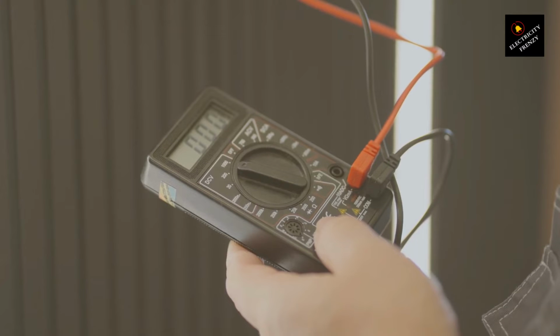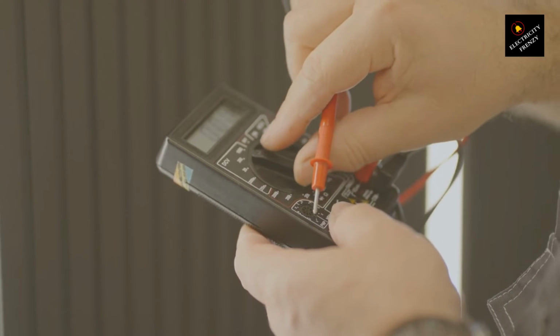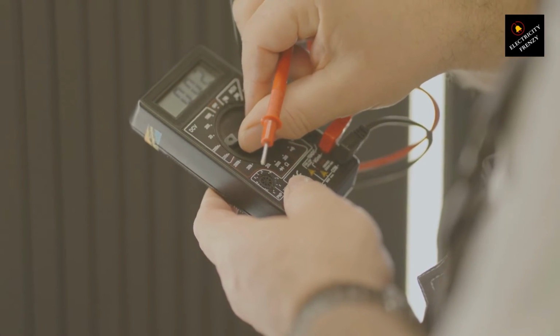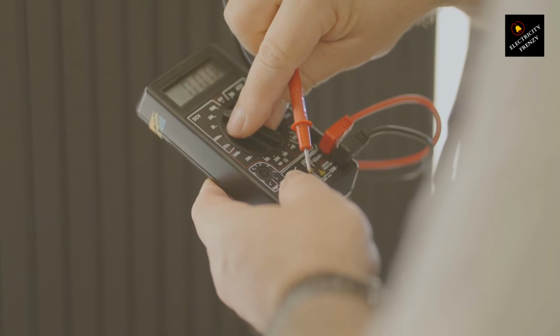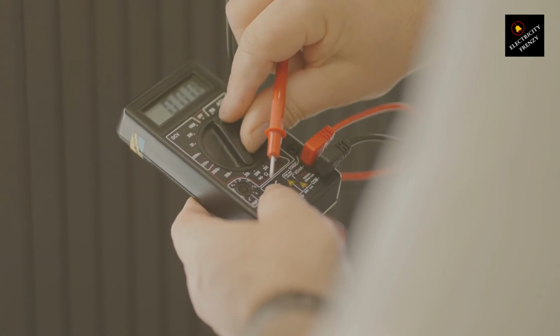How to measure voltage in your home. What you need: a digital multimeter, DMM, safety gloves and eyewear, recommended. Safety first. Before you begin, safety is paramount. Make sure your hands are dry, and it's advisable to wear protective gloves and eyewear to safeguard against any potential electrical hazards. Step-by-step guide. Prepare the multimeter.